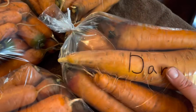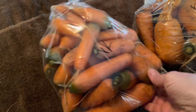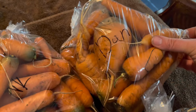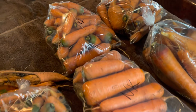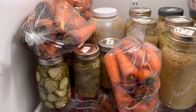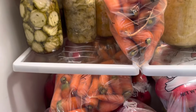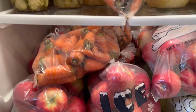I've tried storing carrots in a lot of different ways over the years, including in our cellar in damp sand, and I've tried sphagnum moss and sawdust, and storing them in the fridge is by far the best results I've had. We keep an extra fridge in our basement where we store all of our fruits and vegetables for the winter, things like apples, sauerkraut, and all of our carrots. And that's it. That is how we store carrots for 6 months.